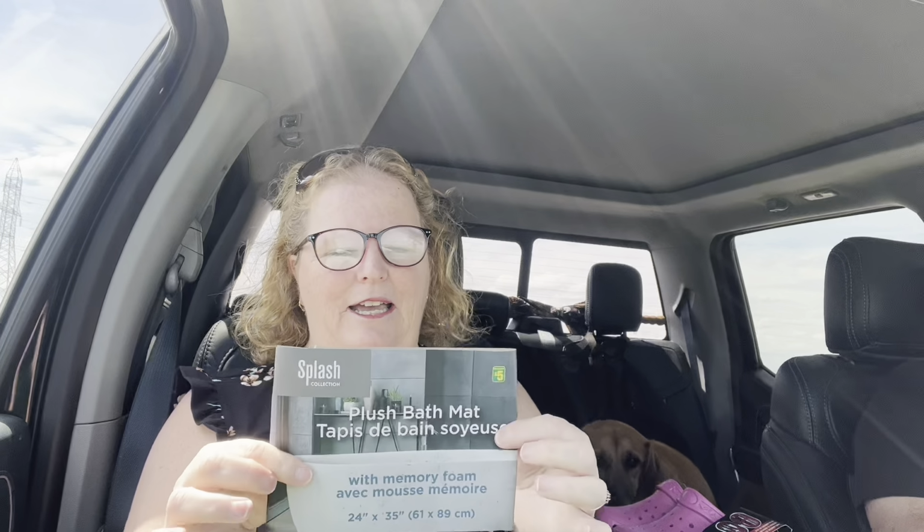Like I said, I've broken into some of this stuff. Now this that I bought was really good quality. It's a plush bath mat with memory foam, and it's 24 inch by 35 inch. It was $5. I took this, I folded it in half, and it fits perfectly in a small dog crate. So I'll take a picture of it when we get back. And yeah, beautiful. If you want to use it as a floor mat, bathroom mat, it would work really well.